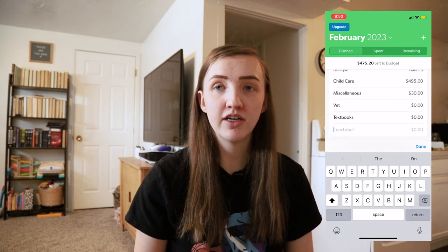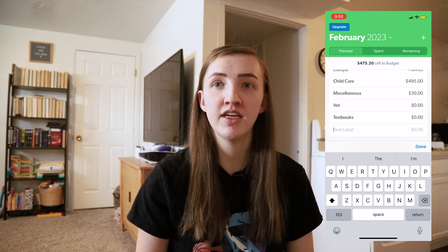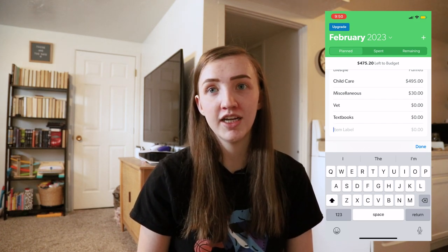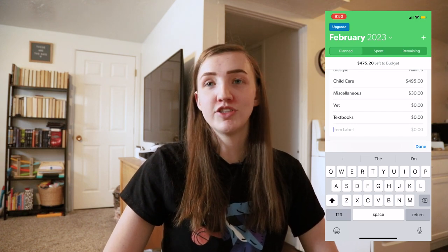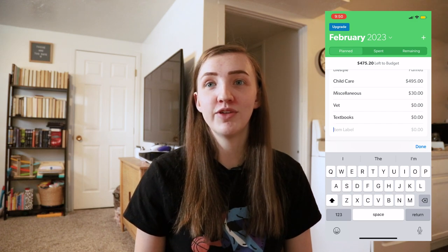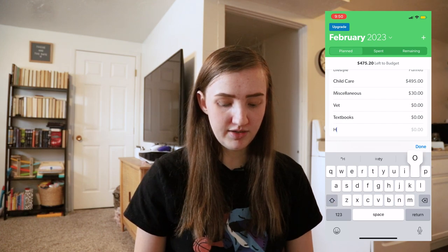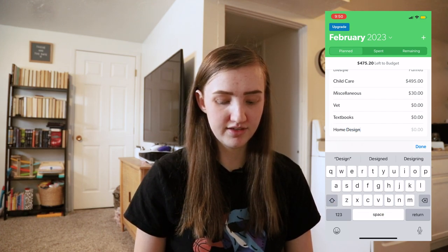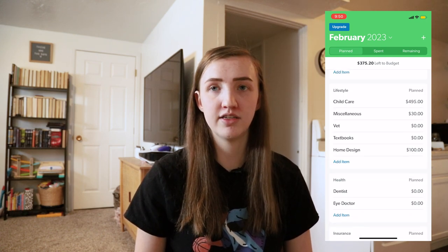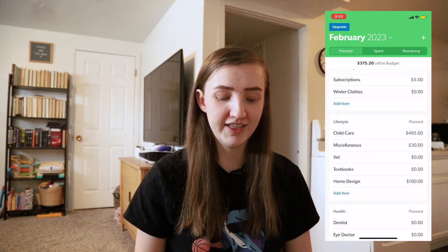So we've been talking a lot about what we wanna do in our living room as far as interior design. My husband has recently picked up playing the violin and he thinks it would be useful to have a mirror to see his posture and how he's holding the violin, that sort of thing. And I also would love to have a mirror in this room anyway. So I think I'm gonna put home design and I will put $100 in there. That should get us a good decent sized mirror to go in this room. And if we don't use all of it, then that's great.